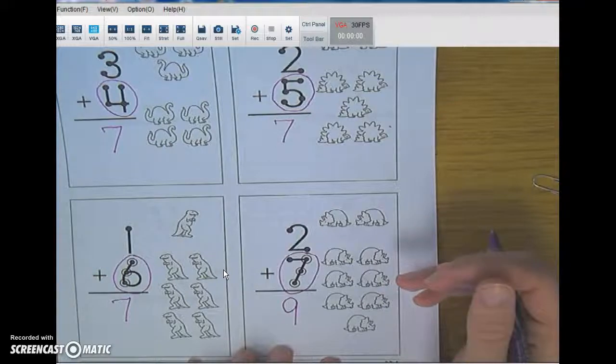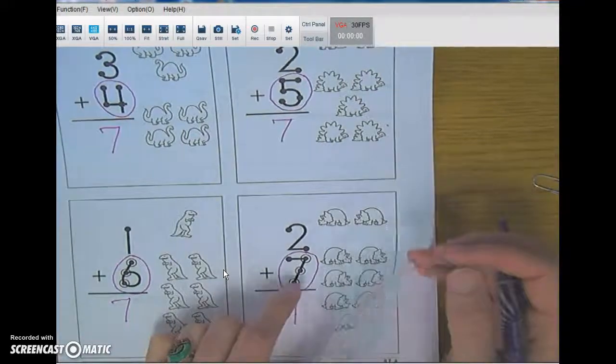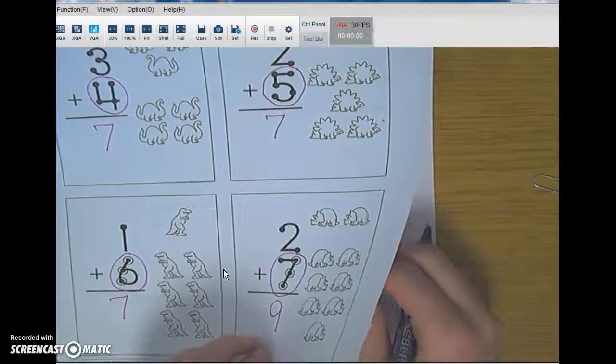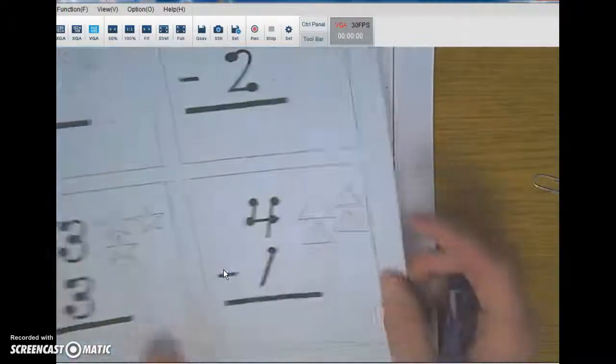Does everyone have that? What are you looking for? What was on your desk this morning? Look a little harder for it. Flip your paper over.